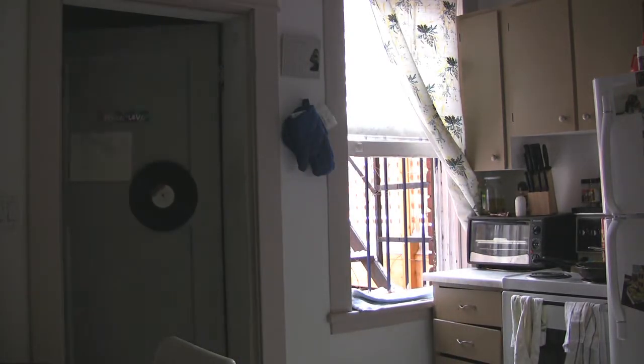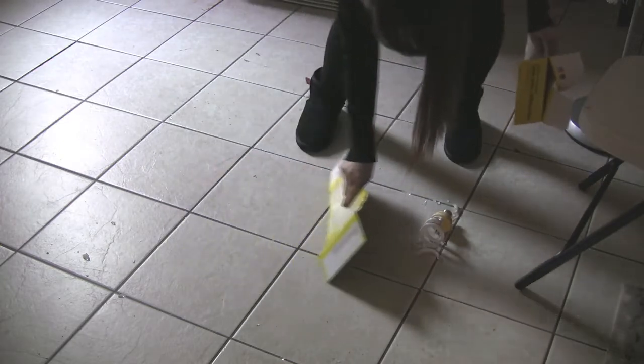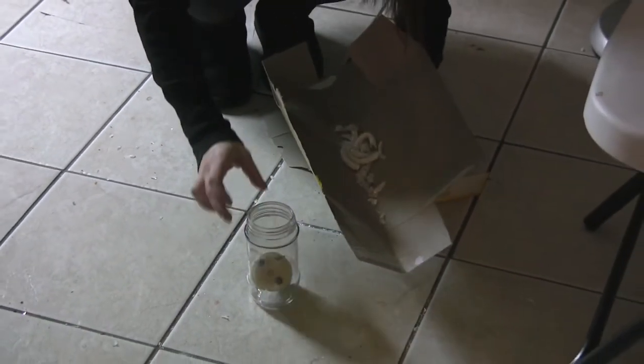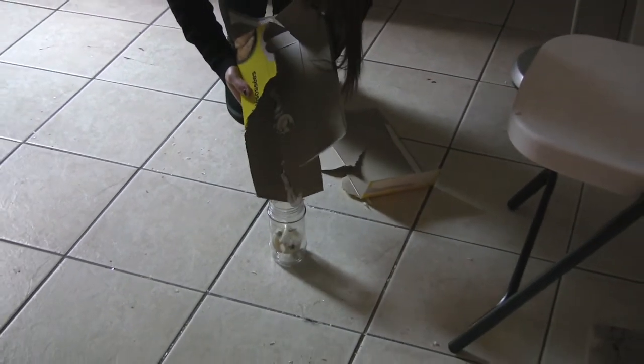To clean up a broken light bulb, it is important you do not use a broom or a vacuum, as the vapor can get trapped in the broom or spread around by the vacuum. Using two pieces of stiff cardboard, scoop the pieces up and store in a glass container with a tight-fitting lid. If available, wear disposable gloves to avoid direct contact with mercury vapors.